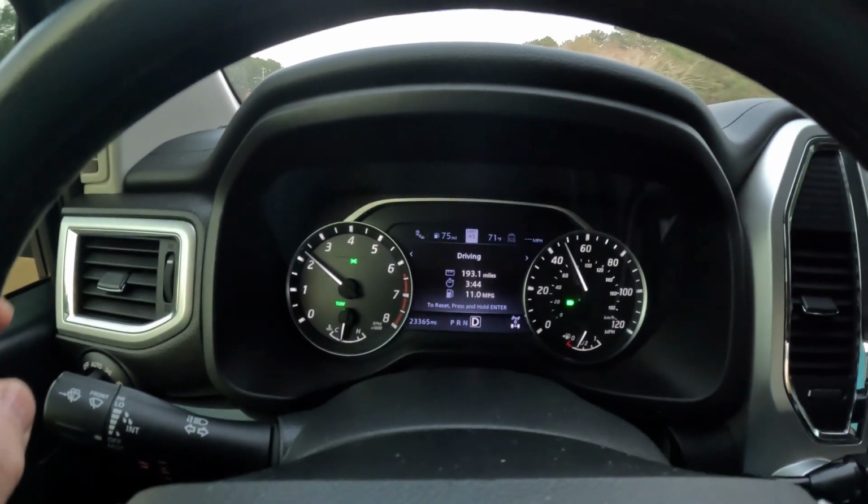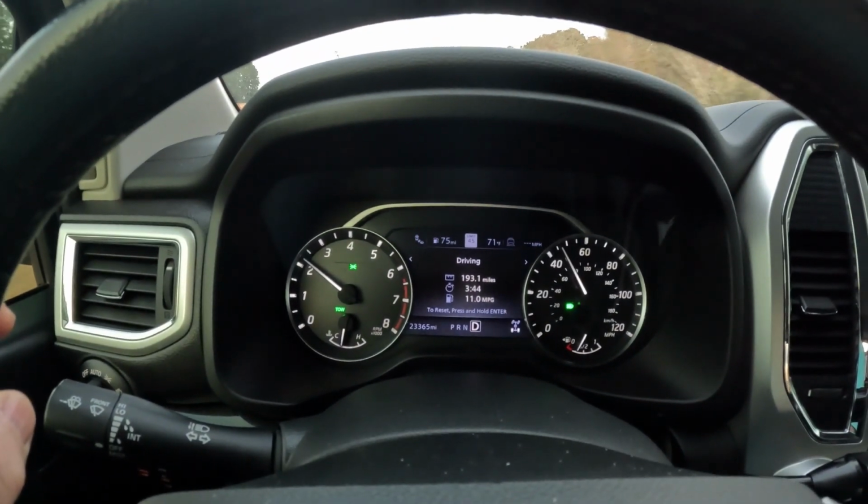All right, see where we're at? I decided to come on back home to get gas, all the way back to 6.5 miles from my house. So I didn't stop back there where we stopped. We're going to be at 100. We're at 193 miles right now.